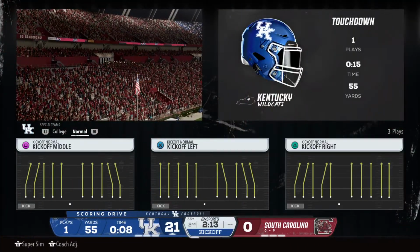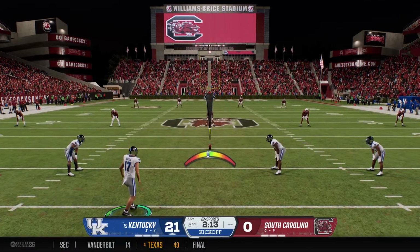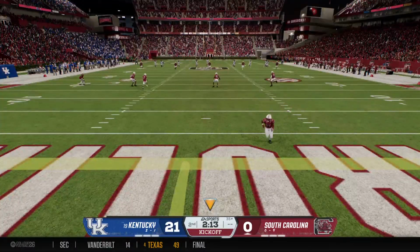We check in with Kevin Connors. What's going on, Kevin? Guys, every game in the SEC is so vital to a team's season, and this one is no different.